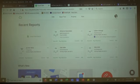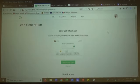So if I go to these little people up here at the top, my little profile, and I go to lead generation, it shows you kind of an example of what your lead generation page is going to look like.